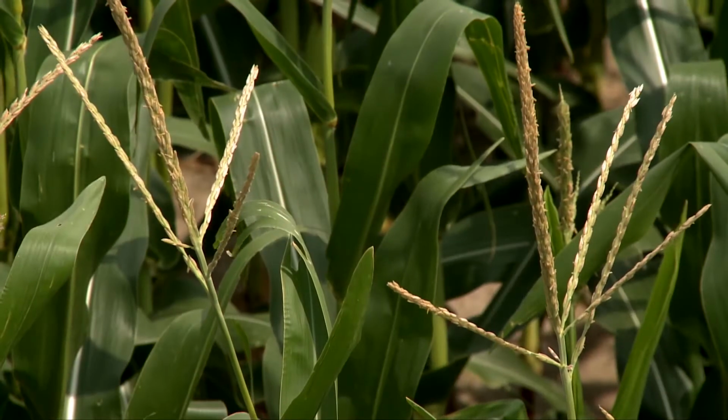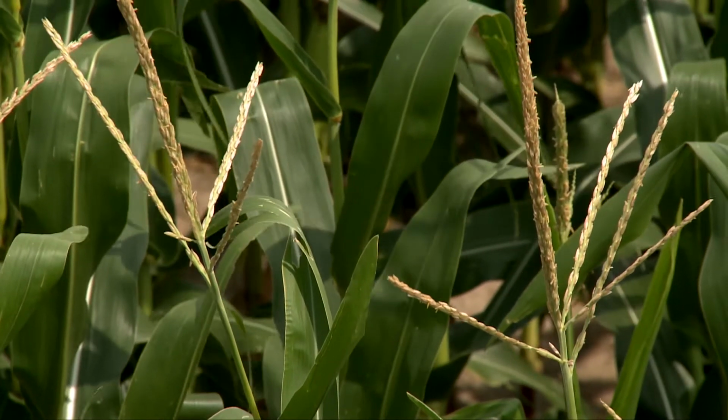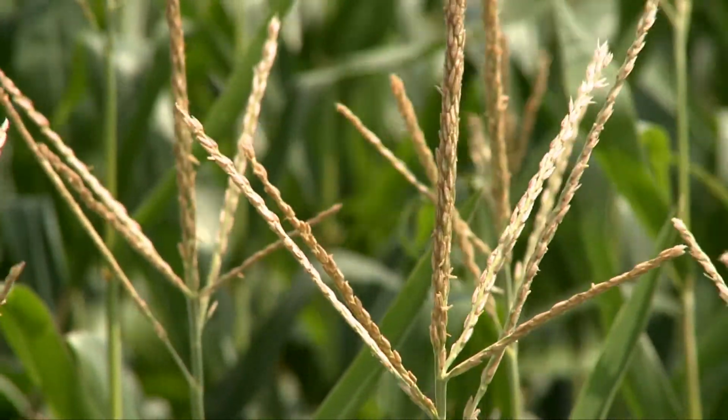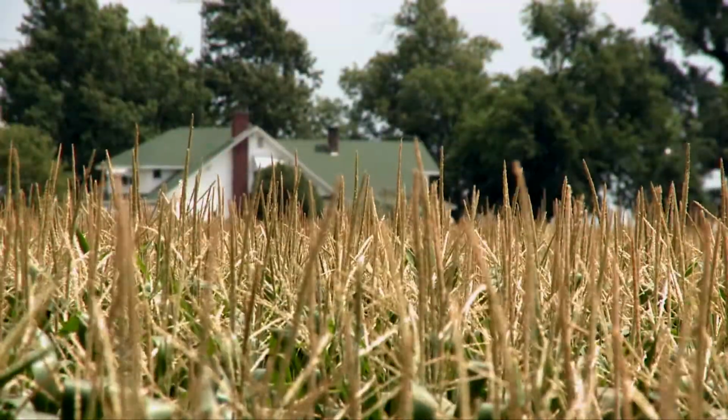The very interesting thing, Dave, I think 2 weeks ago we were talking about management. Now we're needing to move into maturity and judging when that crop is mature. We can't judge maturity by the turn row. You can't just say, oh, that corn is brown, it's ready to go, because we can have some really green corn, very genetic based, that can be at maturity.